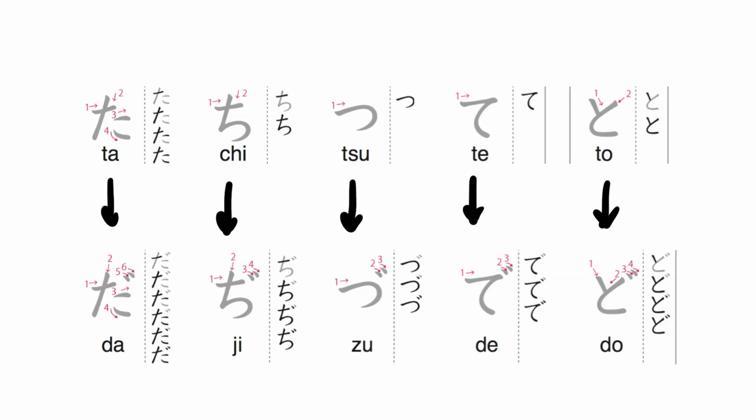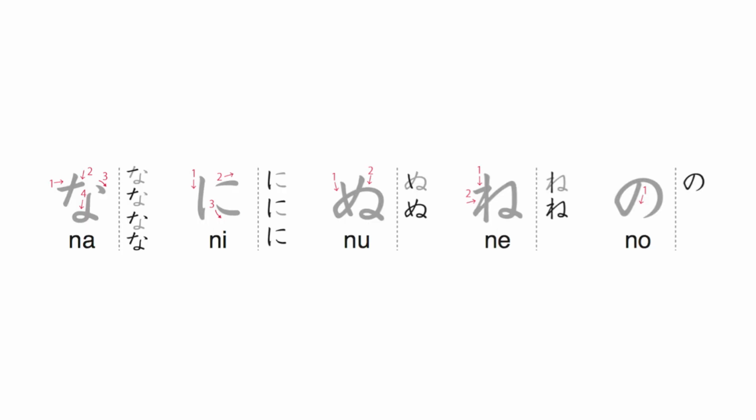Then you have the hiragana character te with the dakuten, it becomes de, and you have to with the dakuten becomes do. Following, we have the n column, which is na, ni, nu, ne, no. With the first character, na, something special is that you don't add any dakuten, so it's just them alone.